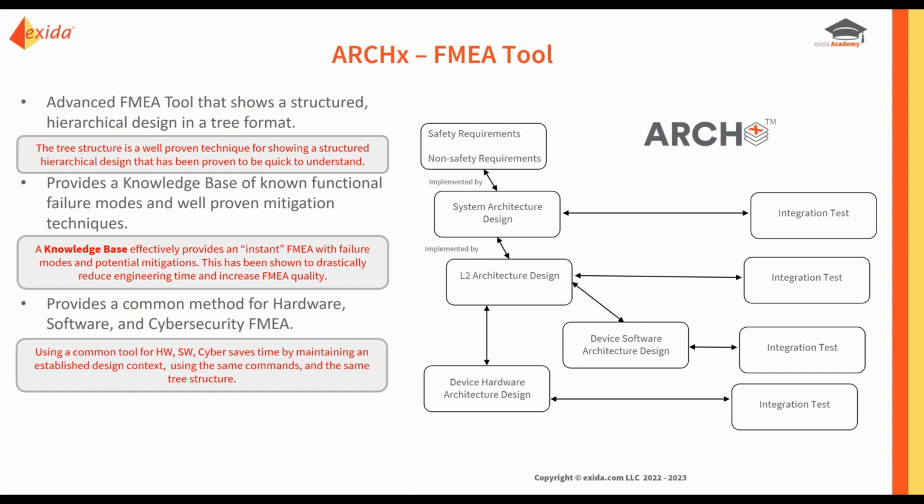Next, ArcX. It's an advanced FMEA tool that shows a structured hierarchical design in a tree format. And the advantage of that is that it's a well-known technique and quite quick to understand. Now, the second one is a pretty big deal. It provides a knowledge base of known functional failure modes and known well-proven mitigation techniques. One person who saw a demo of ArcX said, "Oh my goodness, it's an instant FMEA." Well, it's not quite an instant FMEA. You've got to press some buttons, but I'll tell you, it's a whole lot faster than conventional techniques that are in common usage today. And ArcX provides a common method for hardware, software, and cybersecurity.